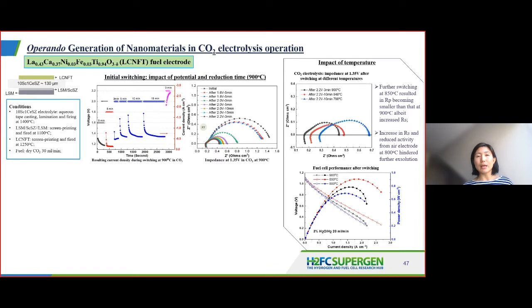We also look at the impact of temperature. Here, after switching at 900 degrees C, we lower the cell temperature to 850 and 800 degrees C, and then we did the switching at 2.2 volts at these temperatures respectively. We monitor the CO2 electrolysis performance after switching at these temperatures, and we also test the fuel cell performance in pure hydrogen after each switching.